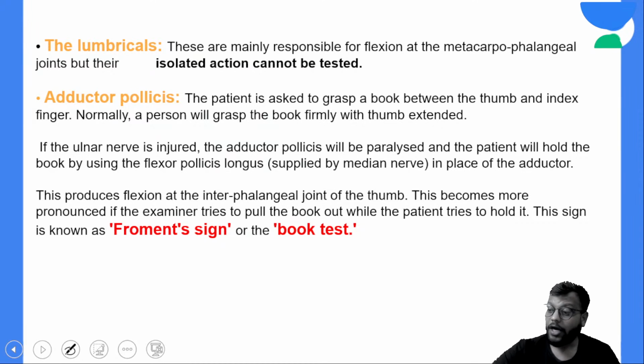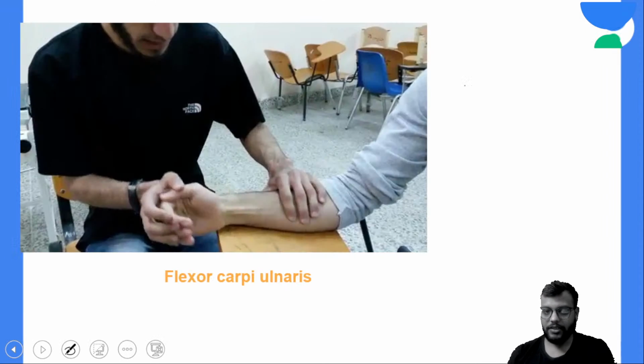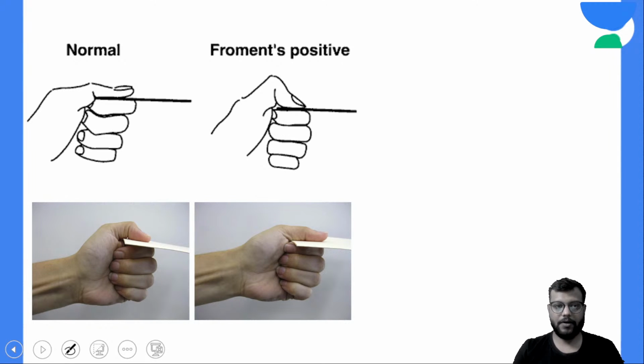Now, adductor pollicis is an important muscle supplied by the ulnar nerve, and it supplies the thumb. Normally, if you are holding a paper like this between the index finger and the thumb, you can hold it like this. But in case of ulnar nerve palsy, you will not be able to extend at this terminal phalanx. You can hold the paper, but you will have to hold it like this.